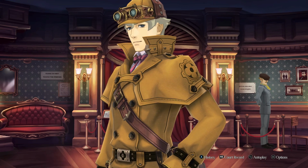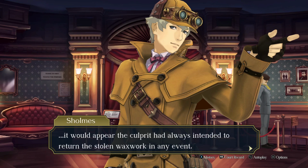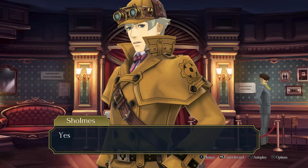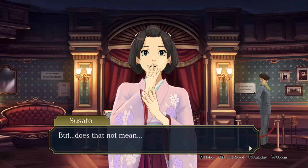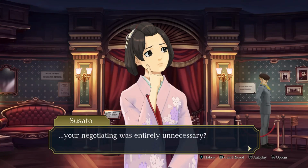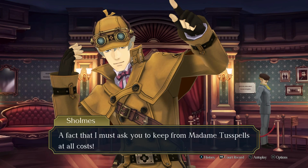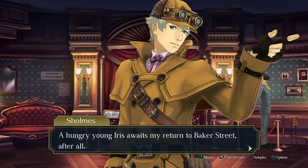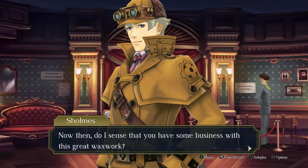It's amazing. Just between you and I, it would appear the culprit had already intended to return the stolen waxwork in any event. Oh, but I thought whoever was responsible had demanded a ransom, no? Yes, I think perhaps the ransom demand was necessary to avoid unwanted suspicion regarding the true motive. But does that not mean your negotiating was entirely unnecessary? A fact that I must ask you to keep from Madame Tusspells at all costs. A hungry young Iris awaits my return to Baker Street after all. Poor Iris. Now then, do I sense that you have some business with this great waxwork?